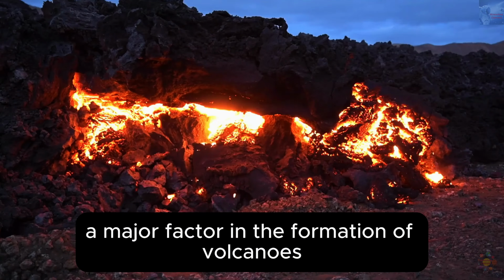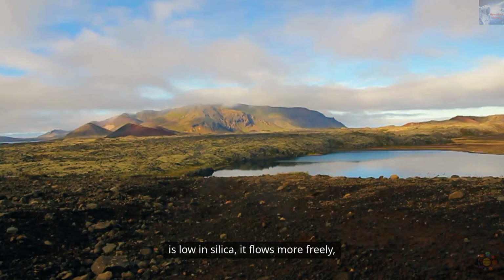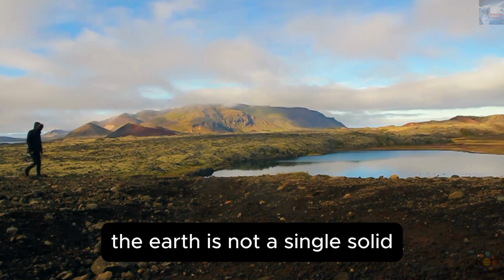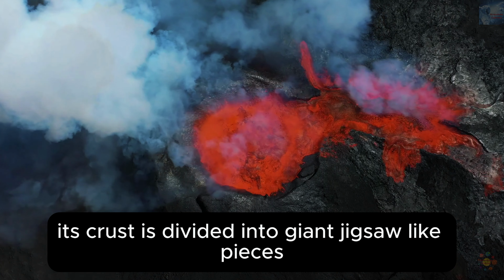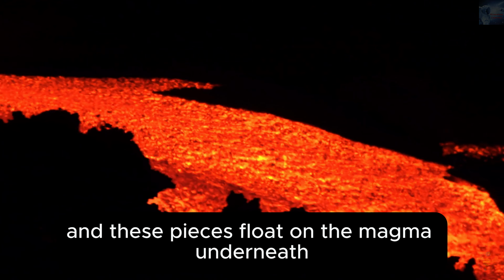A major factor in the formation of volcanoes is the movement of tectonic plates. The Earth is not a single solid. Its crust is divided into giant jigsaw-like pieces, and these pieces float on the magma underneath.